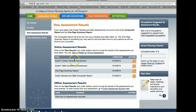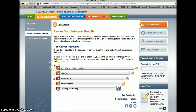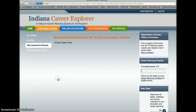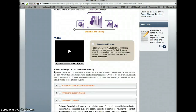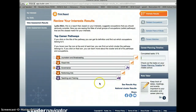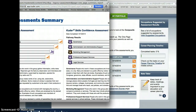So let's look. Here's a career interests assessment that I looked at. We just looked at the confidence assessment. This is what the report's going to look like. Here's some other areas that it thinks that may fit with me, and again I can click on this type of teaching and training as a career cluster, and you can click over here. Once you're done, there's a one-page summary report that you can look at that will compare.